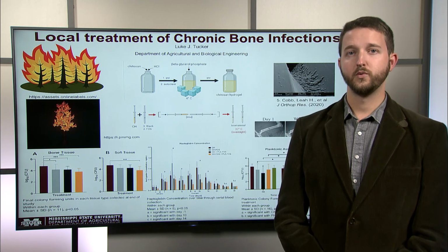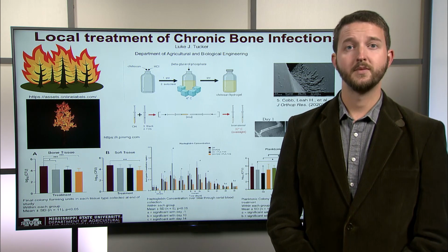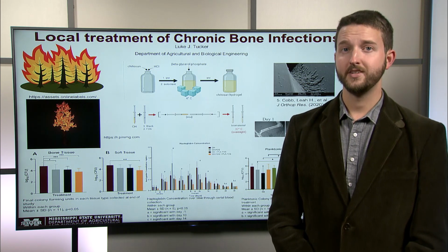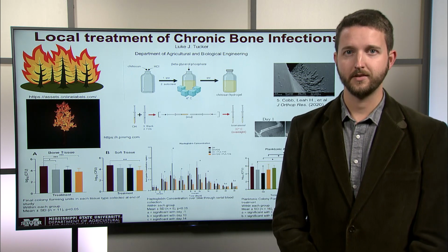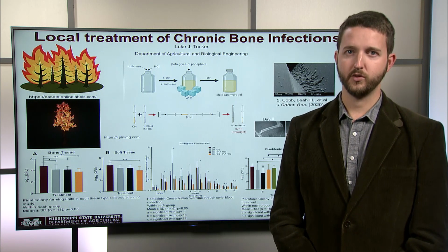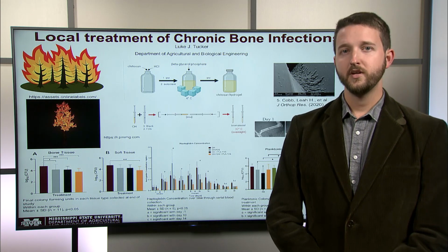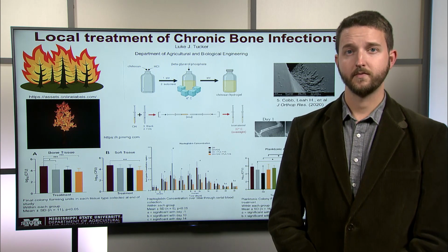So what we do is we are trying to develop a material using simple compounds, mixing them together while they're cold, turning it into a new type of material that while it's cold, it is a liquid, but then once it warms up to body temperature, it turns into a solid. So while it's at this cold liquid state, we can mix various treatments. Specifically, what we use is antibiotics because we're trying to treat an infection. After we have mixed this, we allow it to warm to body temperature and turn into a solid.